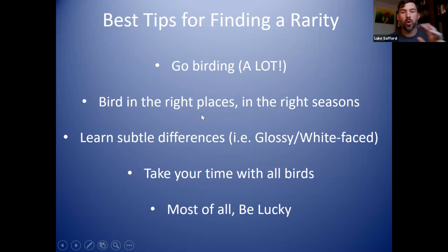And also know migration. During spring migration and fall migration, those really are the best times for rarities. You'll see September, August, a lot of weird things coming through, and also April and May especially. June tends to slow down a little bit just because there is no migration going on.